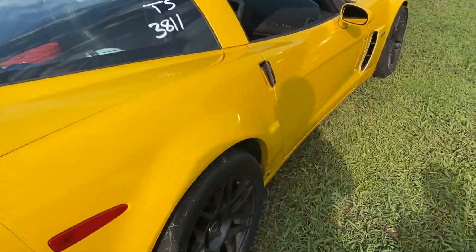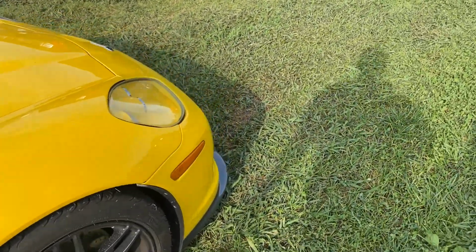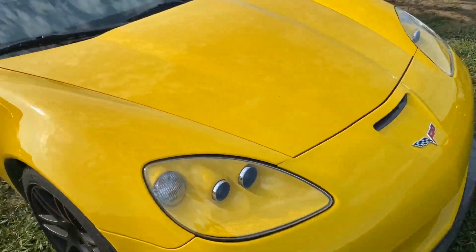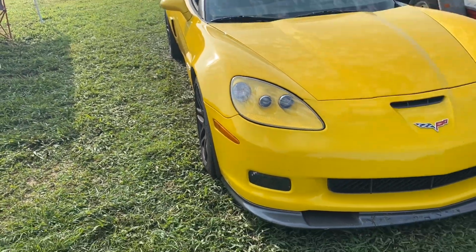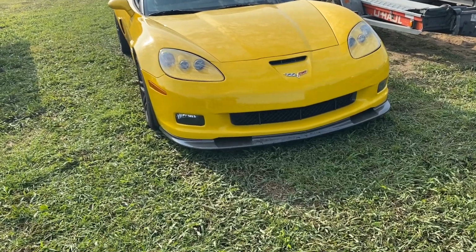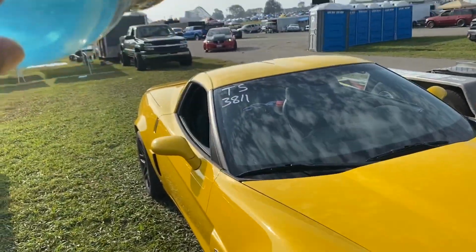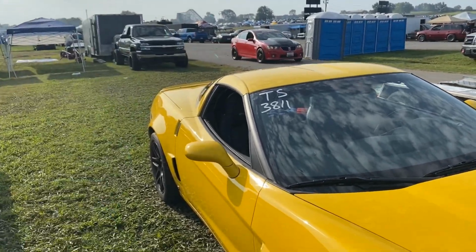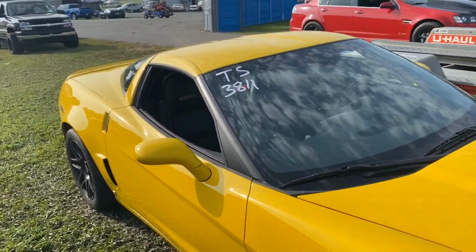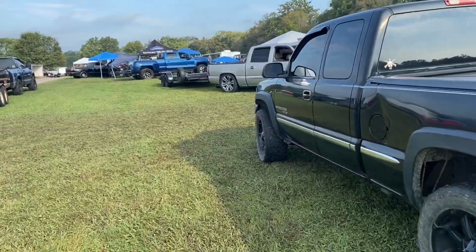Alright, so yellow's been growing on me. I was not a fan at all of yellow, but now it's starting to grow on me a lot. If I got yellow, I would have to change the headlight bezels to black, wrap the top black, and also the pillars. So that's what I would do. So now, we're gonna go look at some more stuff.